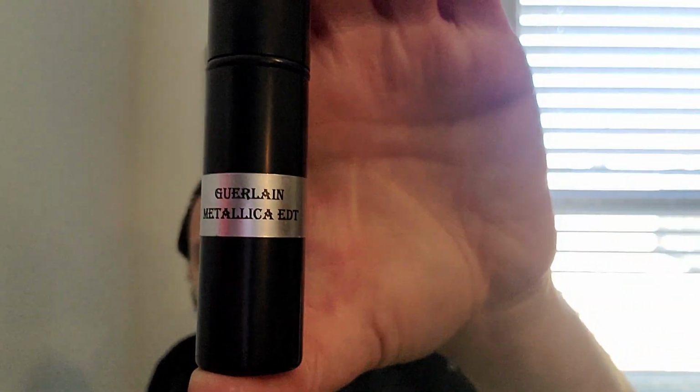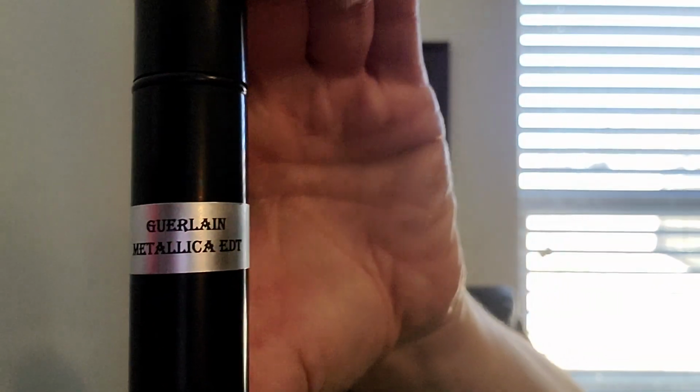Get a decant like this from somebody like Moudessir on Base Notes, and if you go through it, get another one. You know, this will run you $50 or something, and you can experience the fragrance and really get to know it. A 10 ml decant's a pretty good size when you have a big collection.